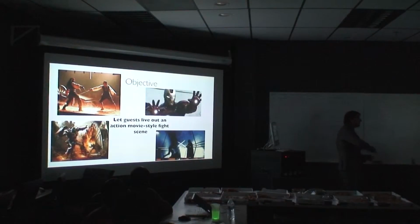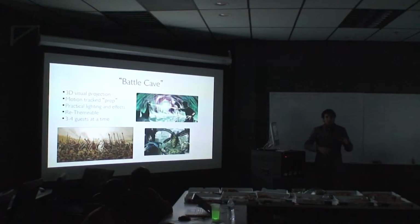We want to let guests live out an action movie style fight scene. The way we're going to do this is by building a room that utilizes 3D visual projections, motion-tracked props, and practical lighting and effects to take 3 to 4 guests through at a time, and let them actually live through this fight. The practical effects are an important aspect of that, so that if Iron Man casts a bomb behind me, I can see a flash of the fire, and maybe even feel the heat on my back. We want to really let them live in this world for a little while.